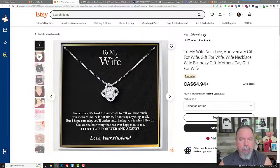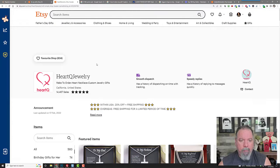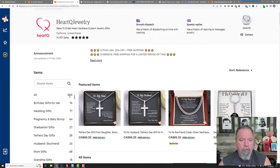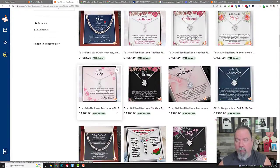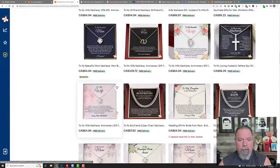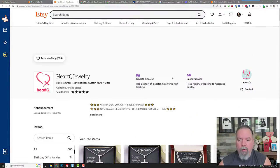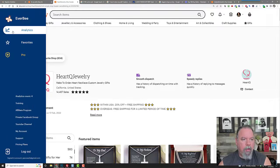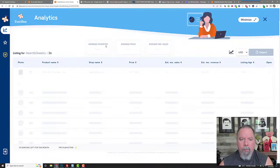This one has 21 reviews, but the key is the shop itself has 14,470 sales. So I'm going to go there and I'm going to run an analysis on their shop. And you can see they got 583 products. Looks like message cards is their business. And I know the suppliers that they're using. So I know these suppliers integrate with Etsy. So what I can do is just go to analytics and let it do its thing on this. And let's see what the best sellers are.